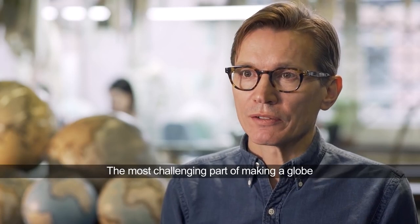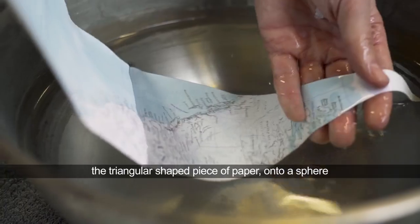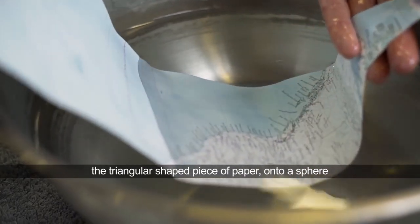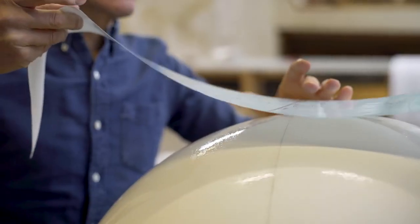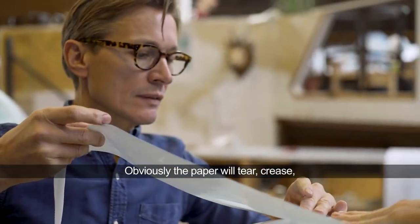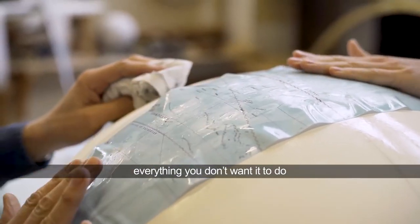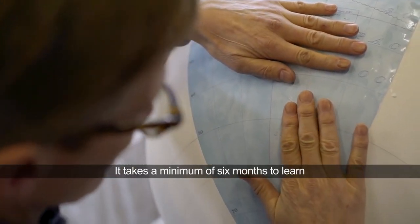The most challenging part of making a globe is actually laying the gore, the triangular shaped piece of paper, onto a sphere. Obviously the paper wants to tear, it wants to crease, it wants to do everything you don't want it to do, so it takes a minimum of 6 months to learn.